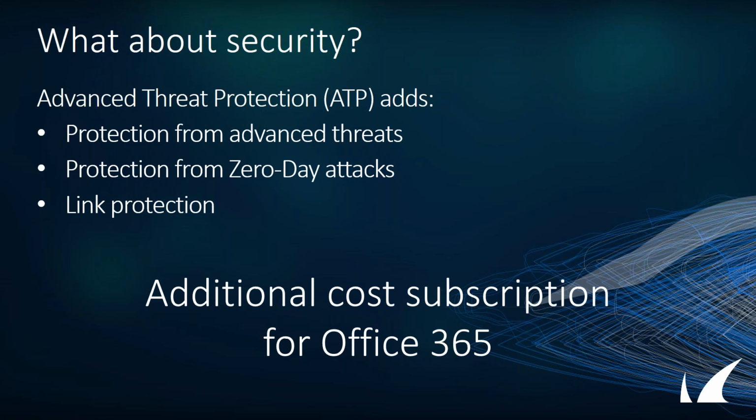So these features are all really cool. They're an added cost unless you're getting their top tier E5. So if you're a full-blown E5 shop, then ATP is included.